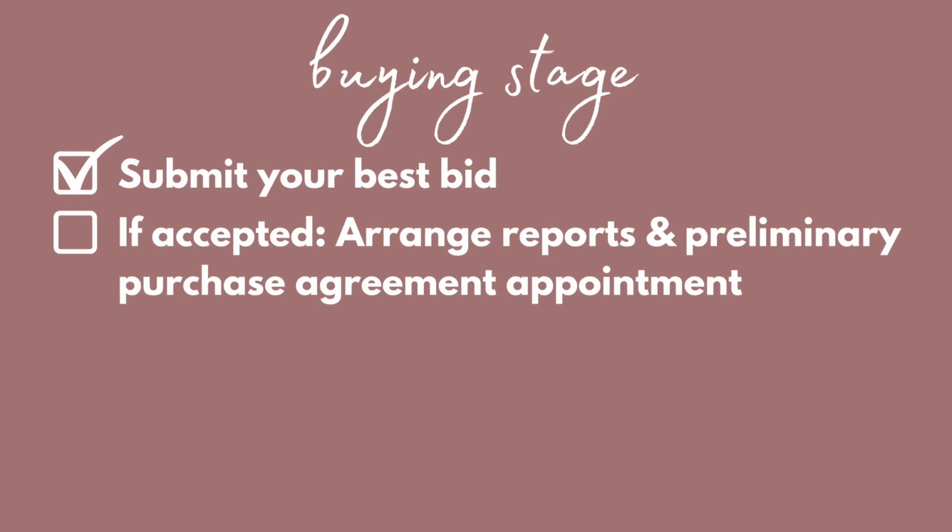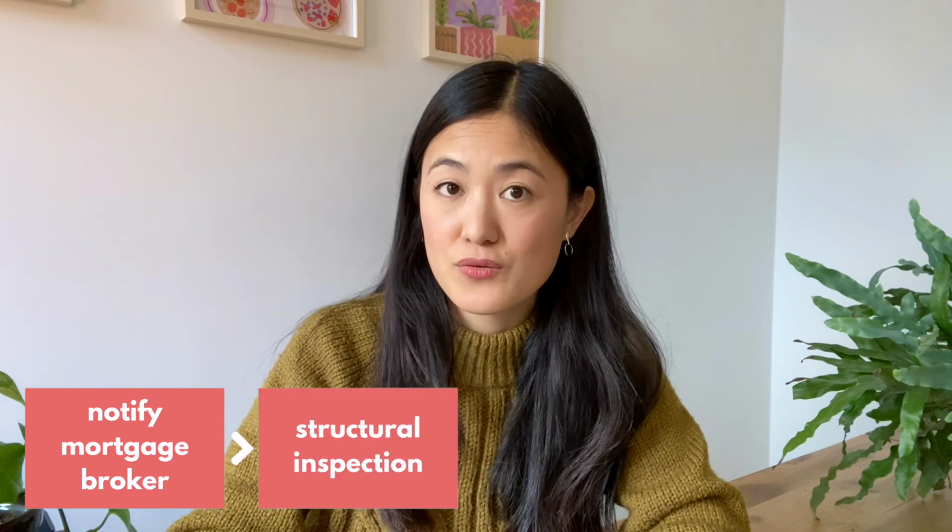After your bid gets accepted, it becomes kind of a frantic rush to get all your documents in order. And this part is probably the most stressful part, I would say, because there's a lot of things happening concurrently at the same time. You need to notify your mortgage broker immediately to get your financing started as soon as possible. The second thing that we needed to do was to arrange a structural inspection.